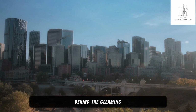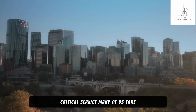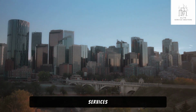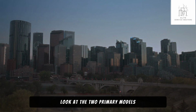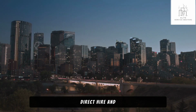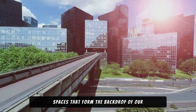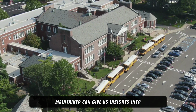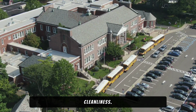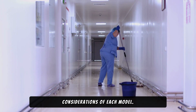Behind the gleaming surfaces and spotless interiors of our daily environments lies a critical service many of us take for granted: janitorial services. Today, we're taking a closer look at the two primary models that define this industry: direct hire and subcontracting, as we navigate through spaces that form the backdrop of our daily lives. Understanding how they are maintained can give us insights into the unsung heroes of cleanliness. Let's explore the differences, advantages, and considerations of each model.